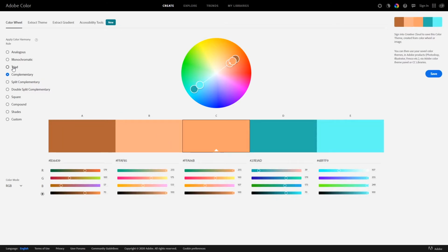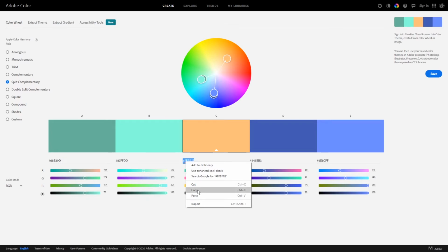On the left, there are different color themes that you can select from. You can then move the sliders at the bottom to fine-tune and adjust your color scheme. When you're happy, you can copy each color code over to your graphic program of choice.